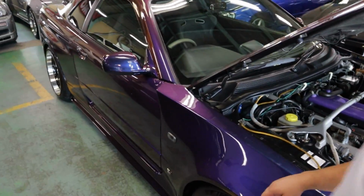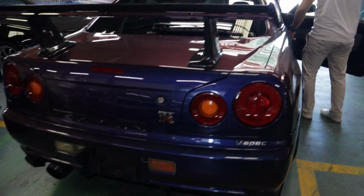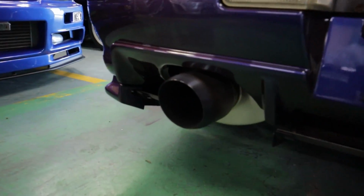Shall we jump start right away? Yeah, sure. Let's start her up. I'll get at the back so we can... Ah, no, you do it. I want to hear the exhaust, man. I want to hear this note. This titanium muffler looks so nice.